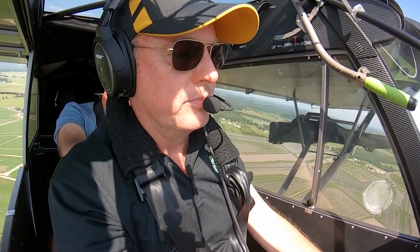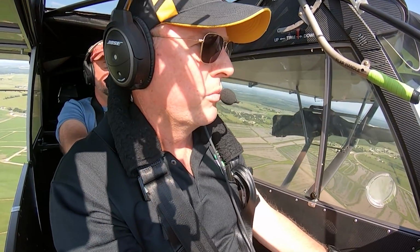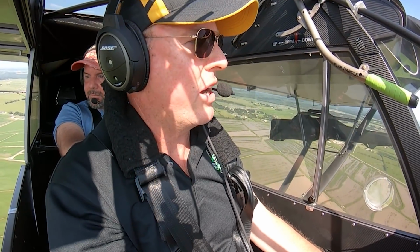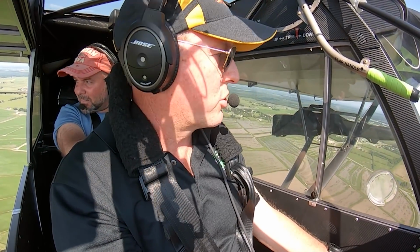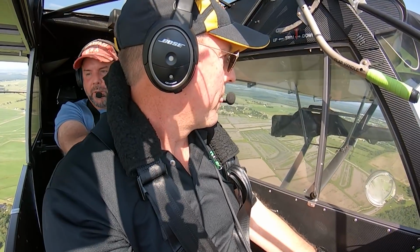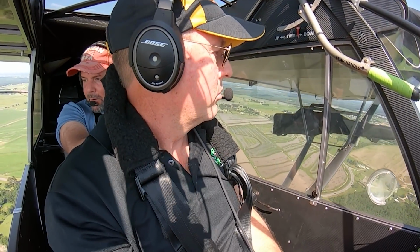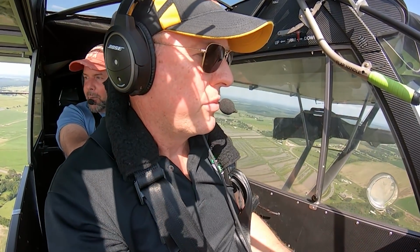And then just the slow speed capability of it. You hit something at 30 miles an hour, it's much more survivable than hitting something at 75, right? So obviously you have just demonstrated the slow speed characteristics of this aircraft, which is down to nothing practically.